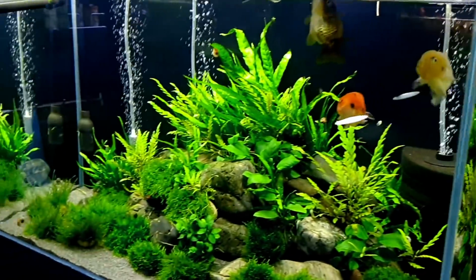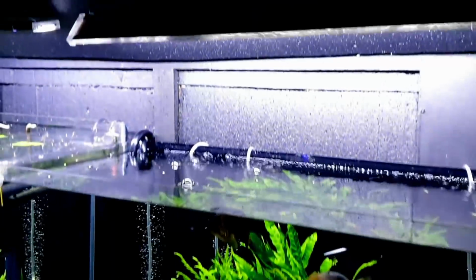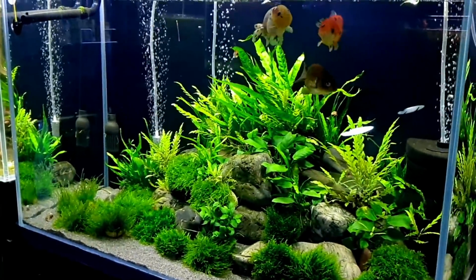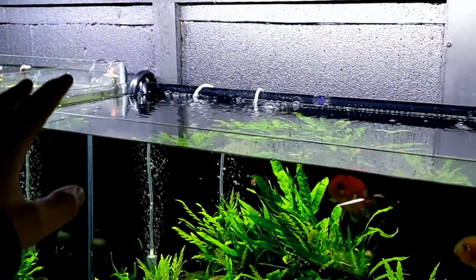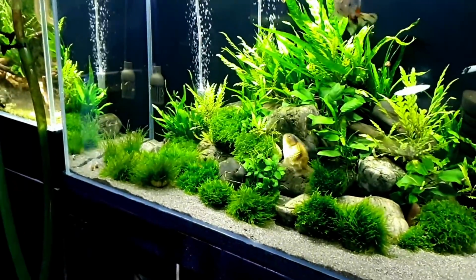So the actual proper Ranchu tank is looking super clean. I've tilted back the light so that it's not so bright on there, just to try and reduce some of that algae. And it still looks great, to be fair. I originally had all the floating plants to help out with the light intensity, but if I just tilt the light back like that and highlight the back area, it's actually a good level of light on there.